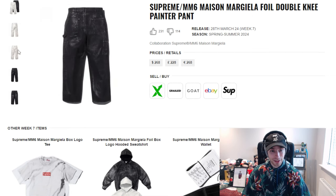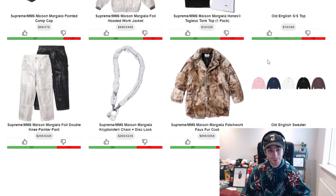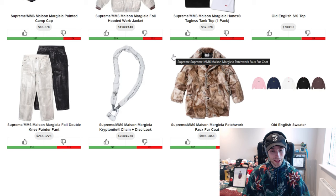A lot of people are happy about that, realistically, is the way to put it. Black colorway for me personally is just the better colorway. It just is, I just feel that's just my preference. So yeah, we've then got a Kryptonite chain and lock disc. It's up there in price, but you know, it's just one of those things.